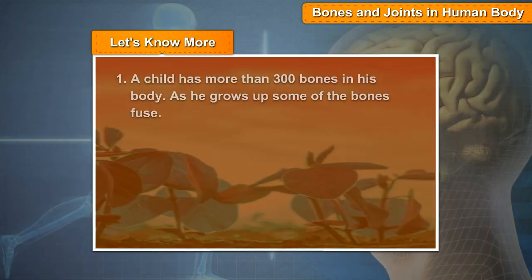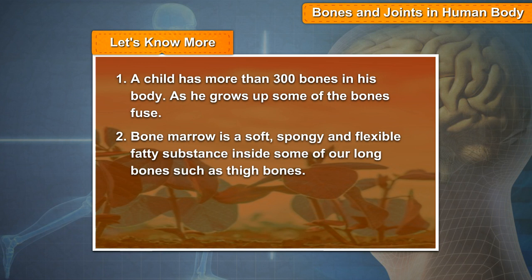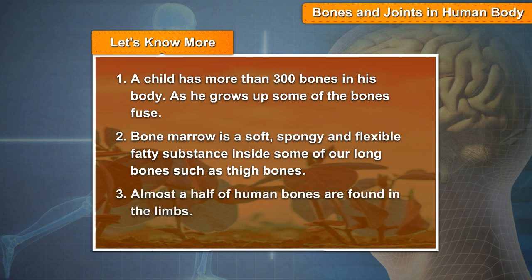Let's know more. A child has more than 300 bones in his body. As he grows up, some of the bones fuse. Bone marrow is a soft, spongy, and flexible fatty substance inside some of our long bones, such as thigh bones. Almost half of human bones are found in the limbs.